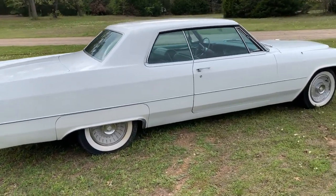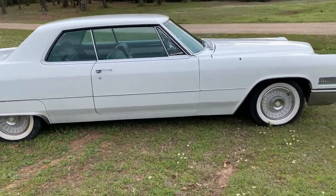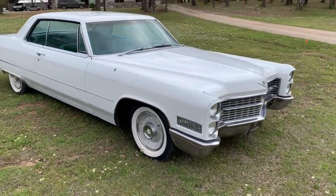The air does not blow cold. I haven't really dug into it. All the components are there and it blows. It just doesn't blow cold. Has Coker wide white wall radials.